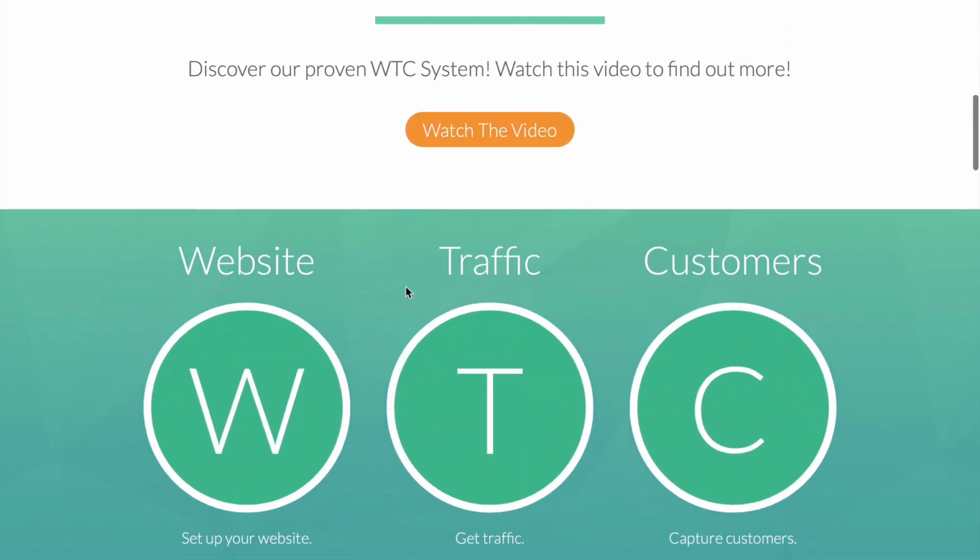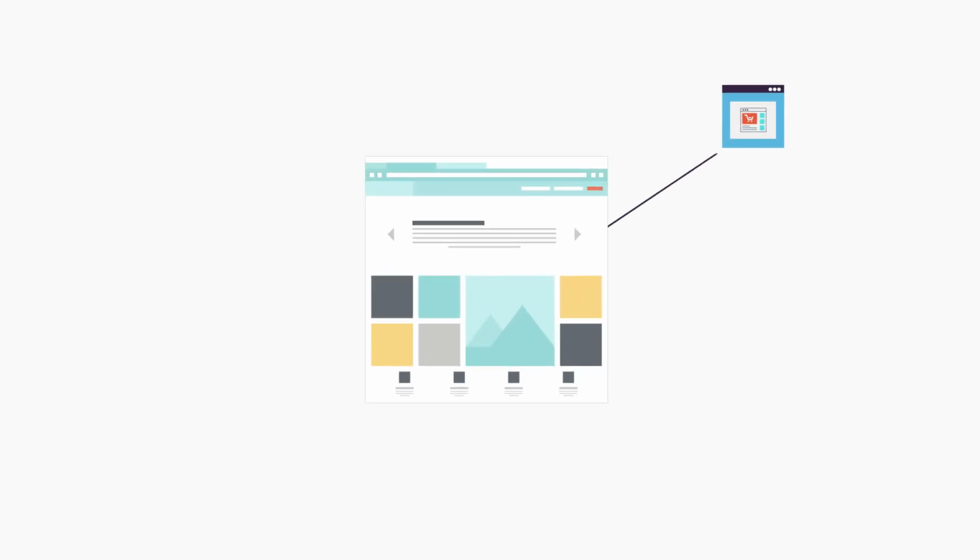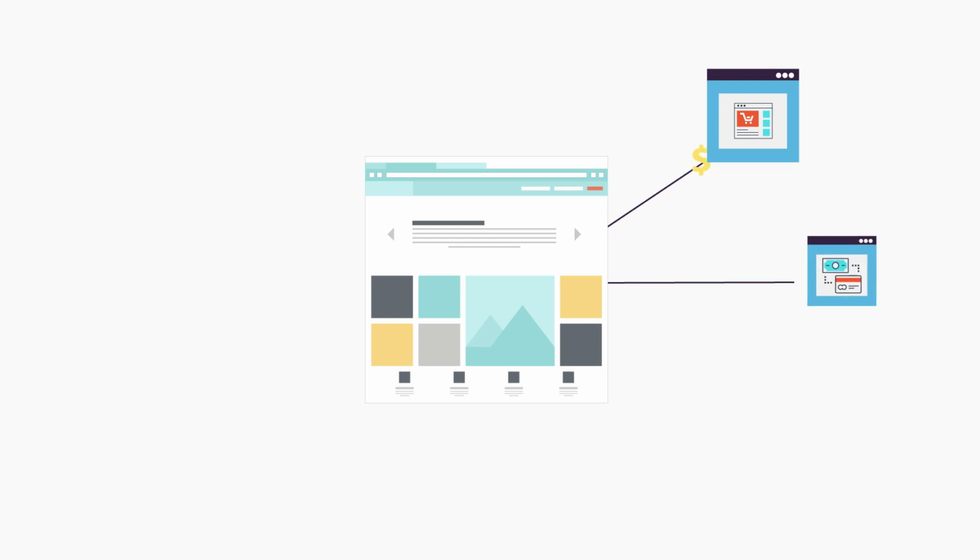Marketing gurus can talk about 70 other components and principles and bells and whistles, but all you really need to get started are 3 essential ingredients. That's it, only 3. 1, your website. 2, traffic to your website. And 3, customers to pay you money. Just 3 simple steps to go from zero to a real revenue-producing website.